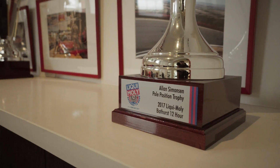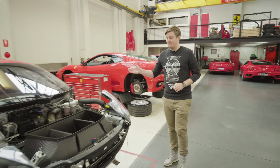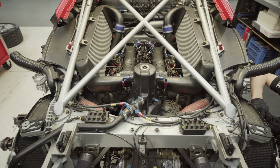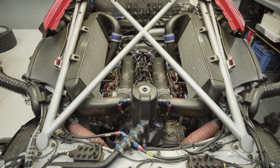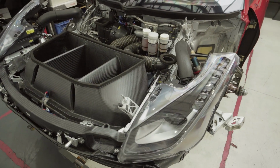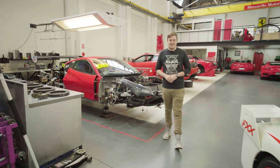In fact, they've won the Bathurst 12-hour twice. Most recently with this, a 488 GT3, which as you can see is getting ready for a race event in a couple weeks' time. This particular 488 GT3 is one of the first that was ever built and released into the wild. But that's not why we're here today.